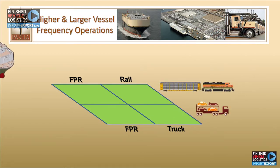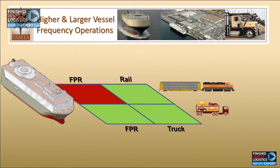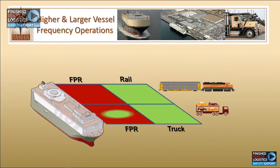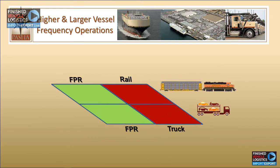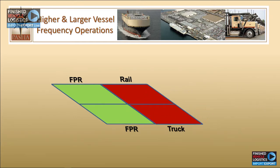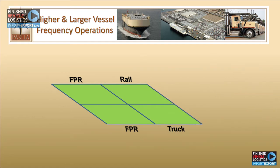And then we had the larger vessels. And the larger vessels come in and they really filled up your FPR area. And then the other one came in and it filled up your FPR area. And it took a little while longer to process those into rail and truck. And instead of getting them out real quickly and efficiently, it usually took a couple of rail and truck loops to get that cleared out.